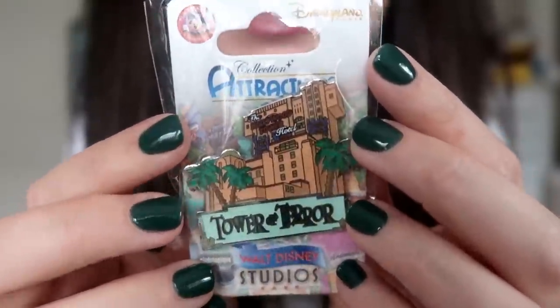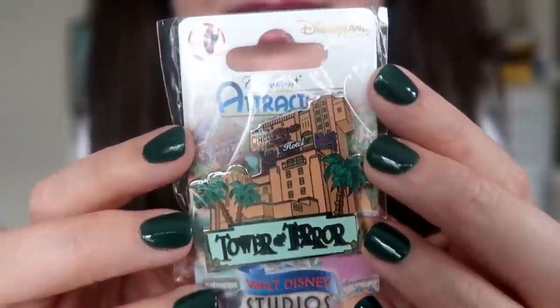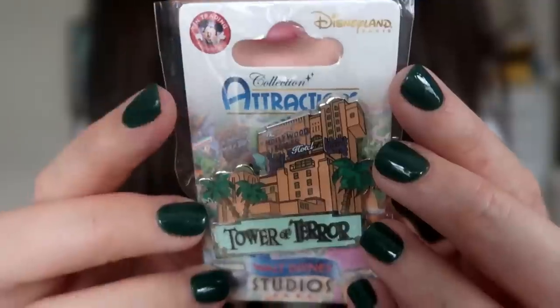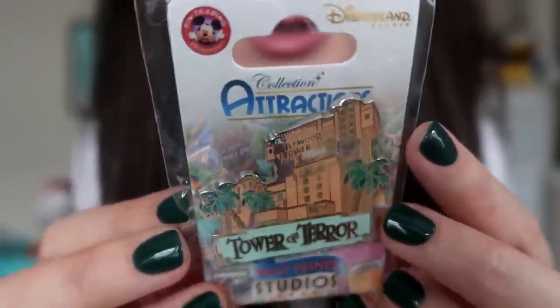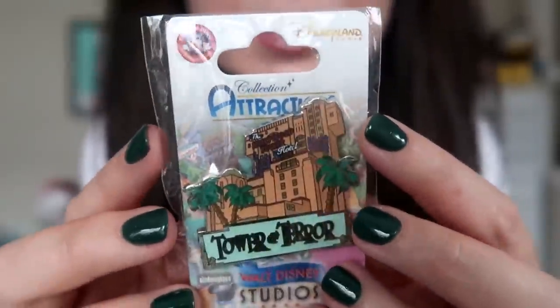And I do have a small Tower of Terror collection because I just love it so much, though I don't really go out of my way to collect Tower of Terror. But when I come across those pins, I just keep them. And here it is, a Tower of Terror pin from Disneyland Paris. It says Attractions Collection on it. I did not see this when I was there a couple years ago, so I don't know if it's newer or if I just missed it, but I'm very excited to have this. Thank you so much, Julie, for the most thoughtful care package. Stickers and pins and chocolate wafer crunchy hippos.